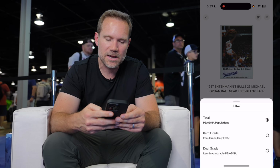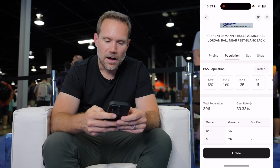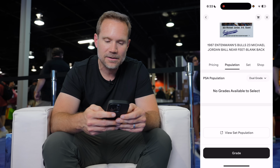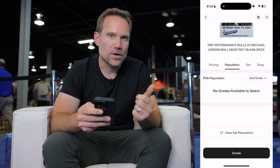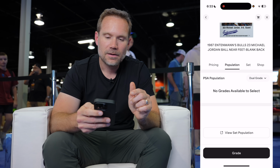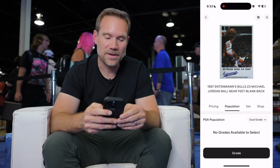But I'm curious when I switch over here to look at how many of these cards have a dual grade. None. Wait a minute. Total grade of 396. How many have ever been autograph authenticated by PSA? 0. That card is a PSA population 0. If I were to buy that card, which right now is just in a Beckett Authentic holder, and if PSA were to grade that, that becomes a PSA population 1. That would be a pretty special card to consider. Wow, that's a big opportunity on that one.